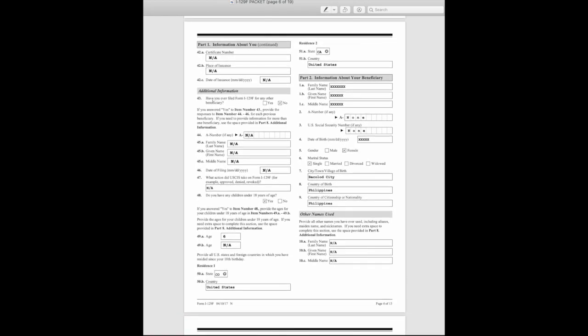Additional information: have you ever filed form I-129F for any other beneficiary? No. So if you answered yes to item number 43, provide the responses to item numbers 44 to 46. So 44 to 46, not applicable. What action did USCIS take on form I-129F? For example, approved, denied, revoked. So this one, not applicable.